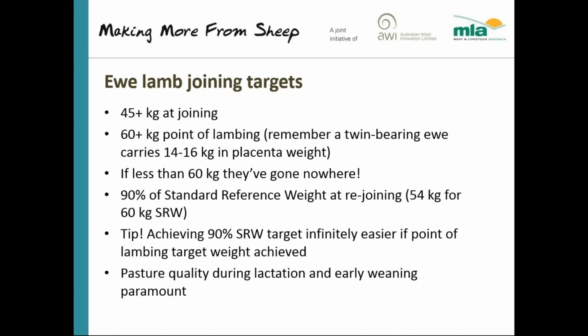Okay, so some ewe lamb joining targets. We're talking 45 plus kilos at joining. They really need to be that. Individual animals down to 40 kilos at a minimum.